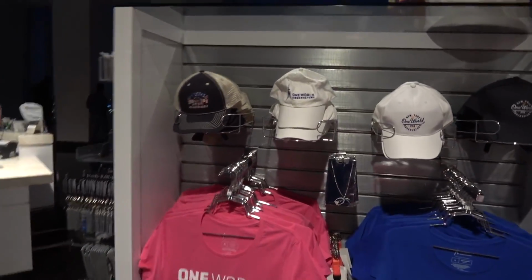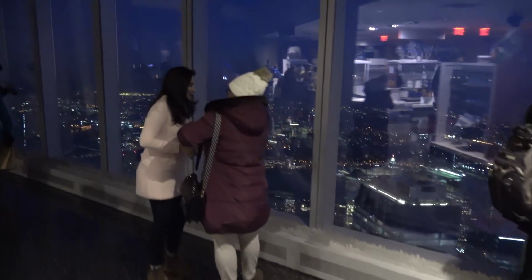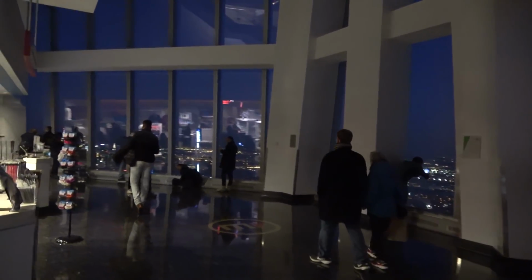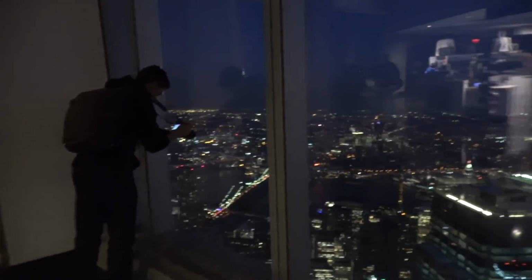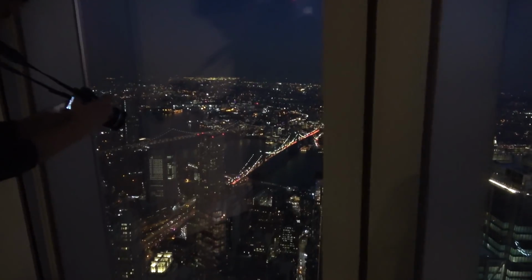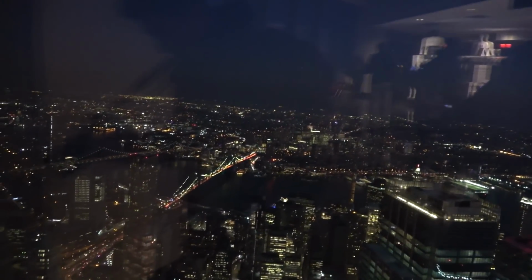Right, and let's go for a full lap round, shall we, and zoom in on different things. The one thing I've noticed is the lighting seems to be quite bright in some sections, so it means that the reflection on the windows isn't great for taking photos and videos. So I'm going to try my best with this one, but we'll see. See what I mean here? We've got quite a bit of reflection. It could do with being a little bit darker really on the lighting.